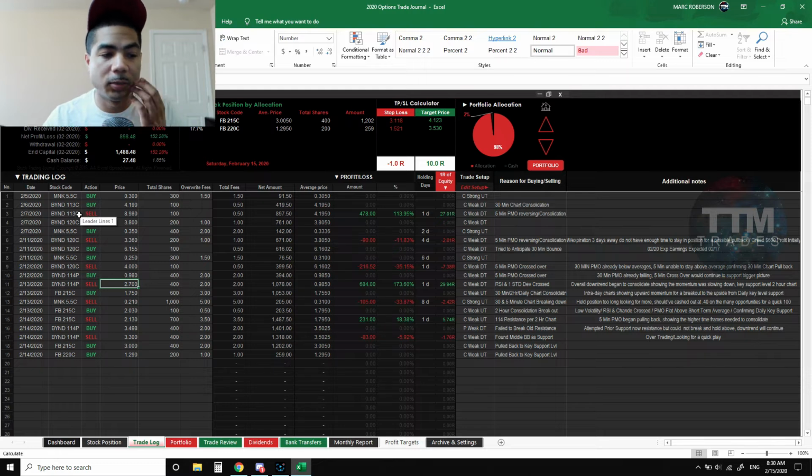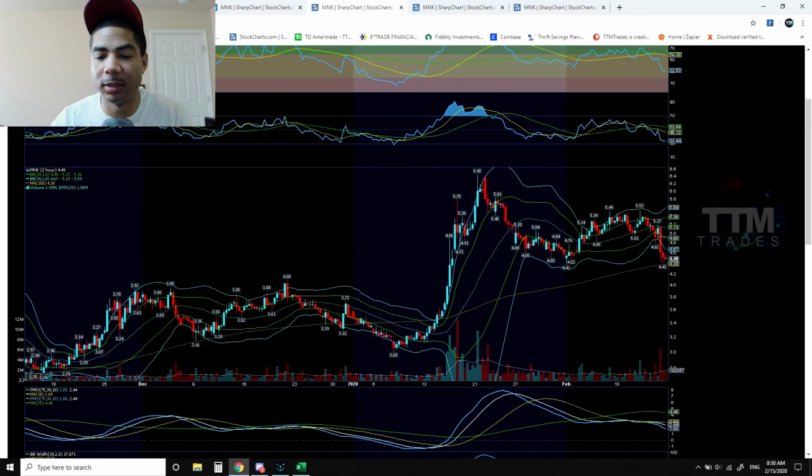All right, so our initial position was on February 5th, ticker MNK, 550 call. So as you can see here, ticker MNK was on this uptrend, pushing upwards, holding above the top two Bollinger Bands, and was trending very well with the RSI holding above its averages.